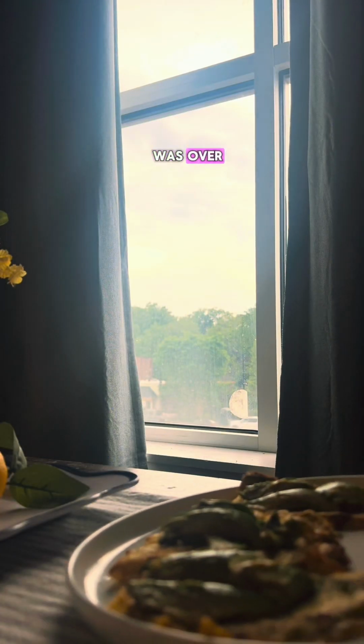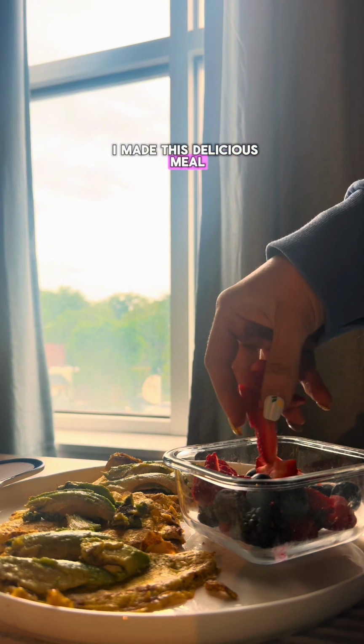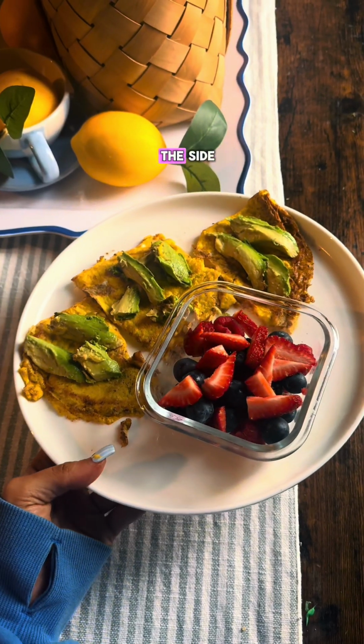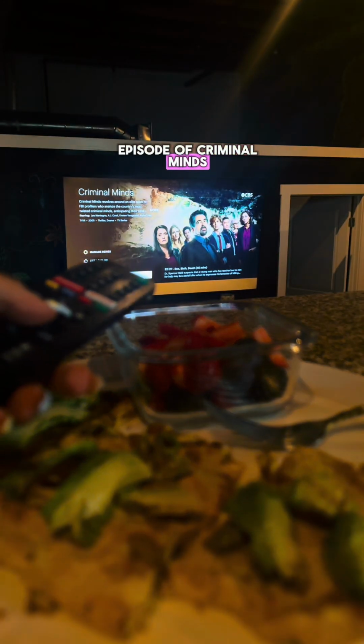As soon as posing was over, we headed back to work. I had 3 more clients, and I had to coach my mommy and me class. And then as soon as I was home for the day, I made this delicious meal. This is just 2 eggs, egg whites made into a little omelet with some avocado on top, and then a little bowl of berries on the side for a little something fresh, sweet, and a boost of fiber. And then I enjoyed this while I watched my daily episode of Criminal Minds.